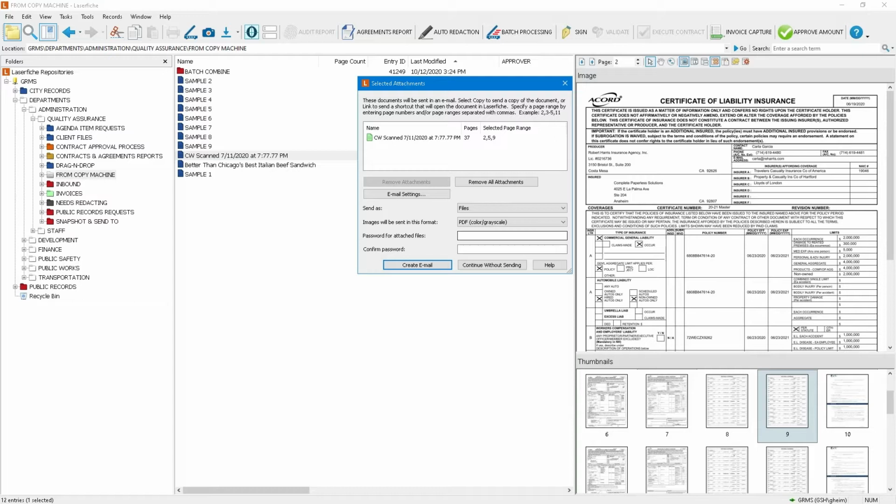TIFF group 4, it's black and white, then they have JPEG. But what it does is, if you have a 20-page document, if you send it out, it'll be one document with 20 pages. Same thing with a PDF. But say, for example, if we were to send it as a BMP or a JPEG or a PNG, then you'd have an email with 20 attachments instead. So PDF and TIFF are the multi-page formats.